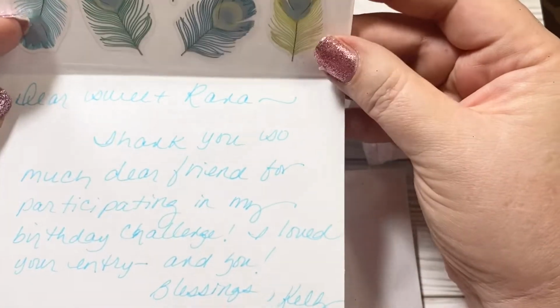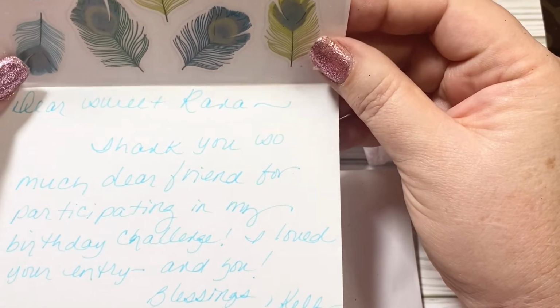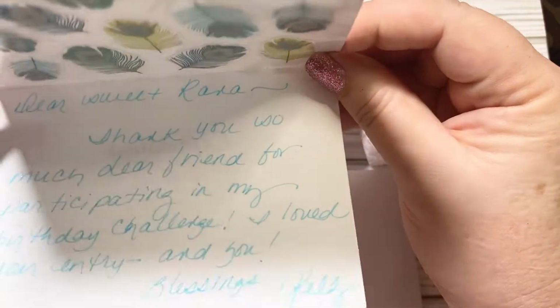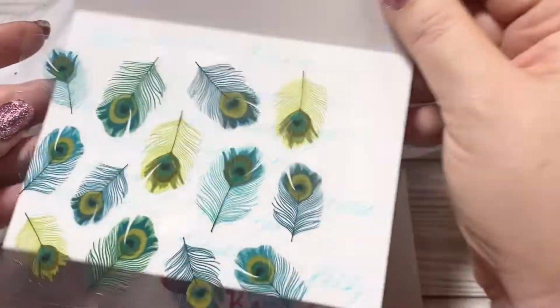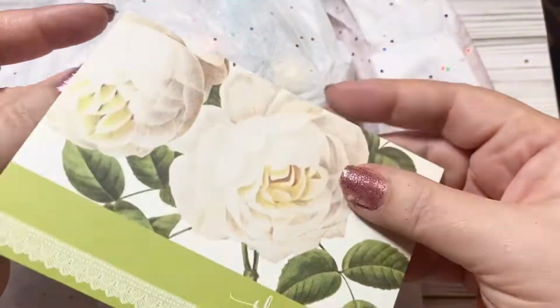Oh, and this one is a thank you, and it says, "Dear sweet Raina, thank you so much for participating in my birthday challenge. I loved your entry and you. Blessings, Kelly." Oh, that's so sweet, Kel. Thank you so much. And look at these beautiful peacock stickers. Oh, so super fun. I love those.